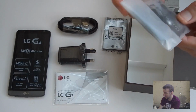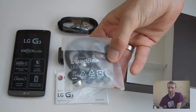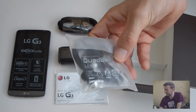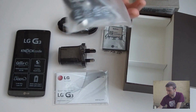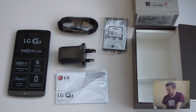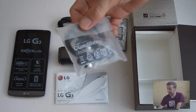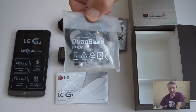And then underneath, Quad Beat 2 premium earphones. It's a little thought actually: do you guys use the headphones that come bundled with your mobile? Chances are you don't, if you're anything like a tech geek like me. I never do, especially the Apple ones. They're just rubbish, but they are getting better.